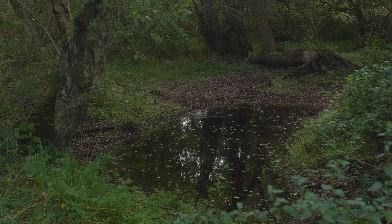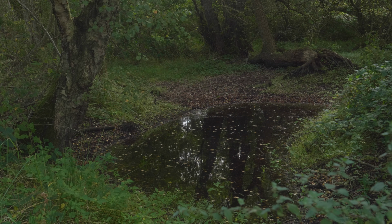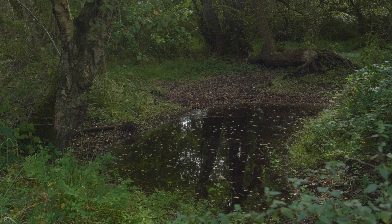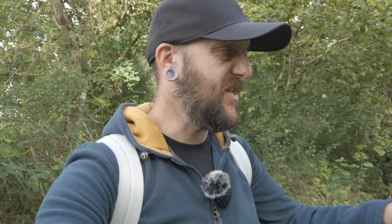You can get these filters in various different strengths and whatnot, and it's not to everyone's taste, but it is a way to mitigate those harsh edges between the light and the shadow when you've got light like this.